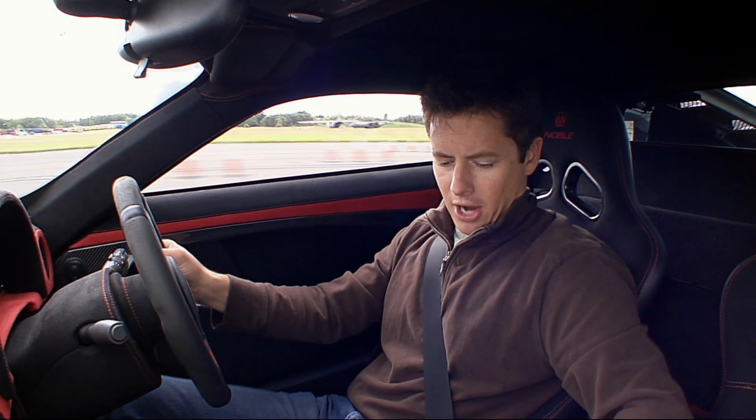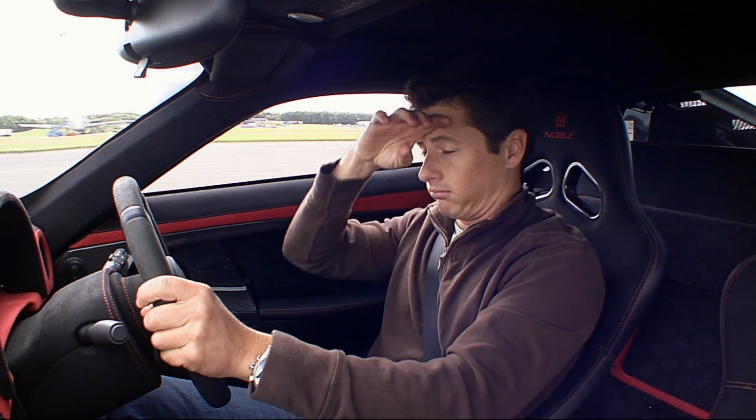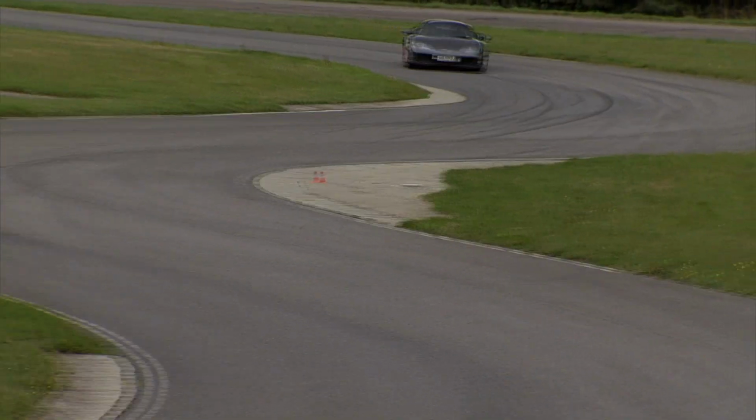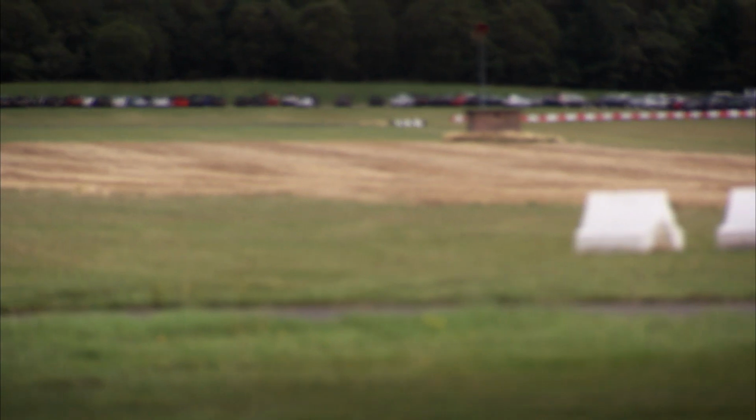All right, let's put that traction control button back on. I was quickly getting a feel for how unforgiving the M600 could be. And one thing was clear, if I was going to push this car to its top speed, I'd be keeping the traction control on.